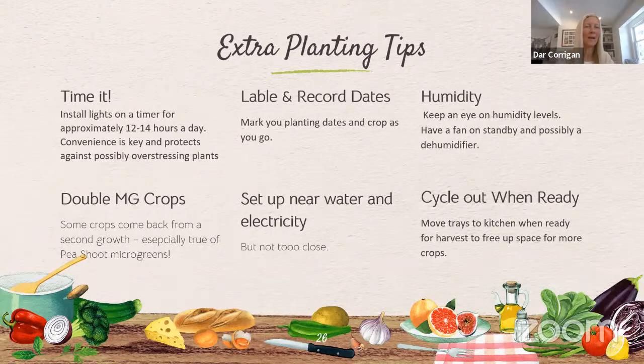Think about your microgreen crops. So I wrote, double up on your microgreen crops. They sometimes regrow a second round. So you may want to consider investing in those. I will say offhand, those seeds are more expensive, but they are better bang for your buck than most other seeds. So don't be deterred by the sticker price, because you get way more from a packet of microgreen seeds than you would get from lettuce seeds.